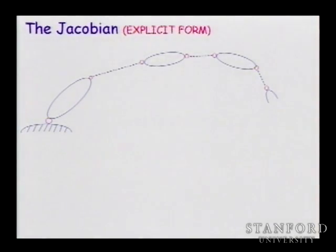Well, today we're going to be able to look at a mechanism like this one and see the Jacobian. I promised you that you will take a look at the robot and you will see the Jacobian. We're going to do it. And in a few minutes you will see all the columns coming into place and everything. So, this is the explicit form of the Jacobian.